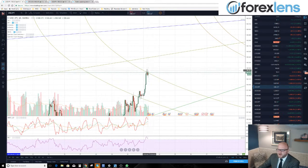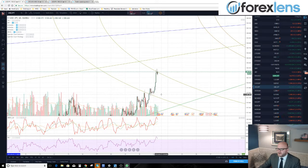So there's actually a couple long opportunities. If we get a long, we can go long on a break above the high that we tried to break. So that's looking at long above it, a break and hold of the 108.28. That's a good one.